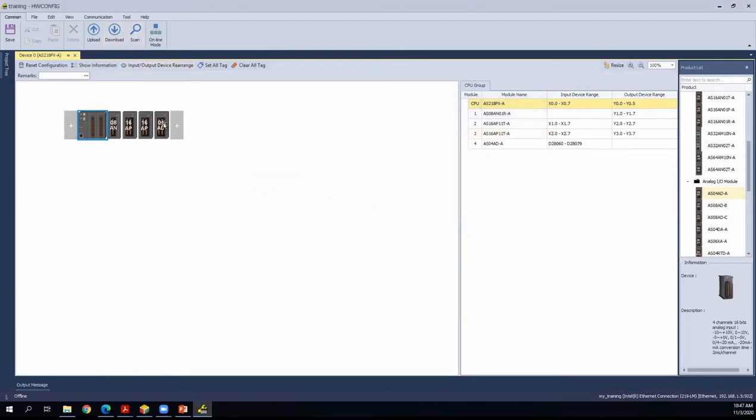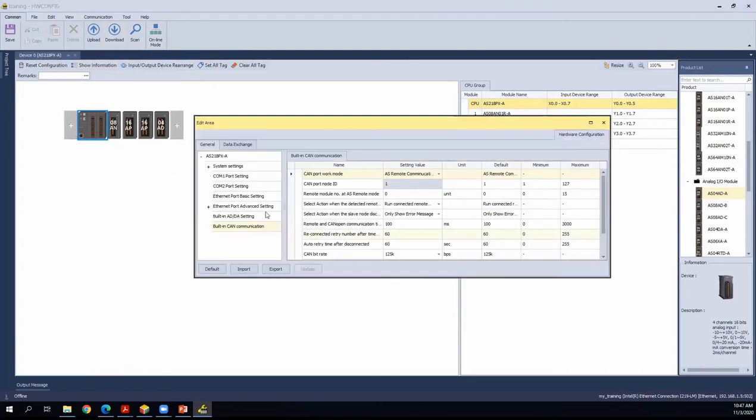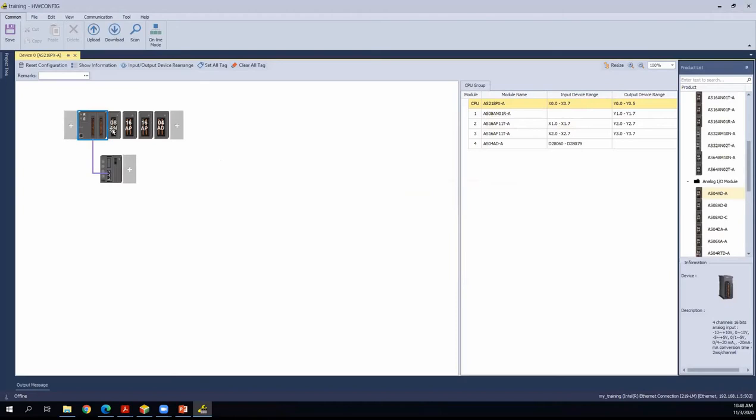Okay, that's the wrong part. In order to scan, the CAN bit rate also has to be the same. So I will download first.